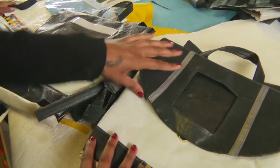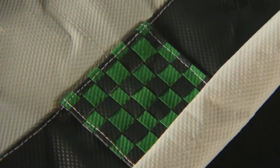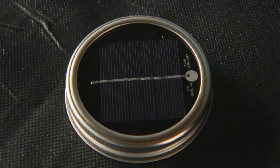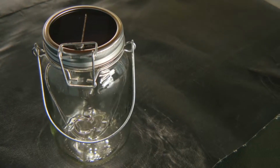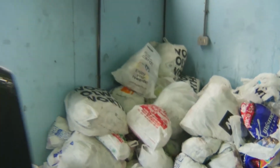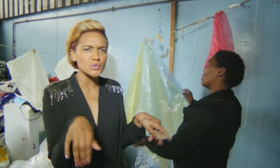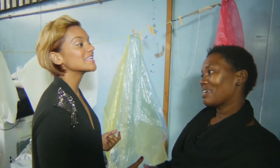Each bag contains a space where a mini solar panel slides into. This panel charges during the child's walk to and from school, when there's sun, of course. Once charged, the solar panel is removed and then transformed into a solar lantern that provides up to 12 hours of light for studying. It's no doubt that these solar backpacks put some serious light on the subject, and that's why I'm here to find out how this all comes together and who exactly is behind the machine. So first up, I'm meeting the lovely Mimi.